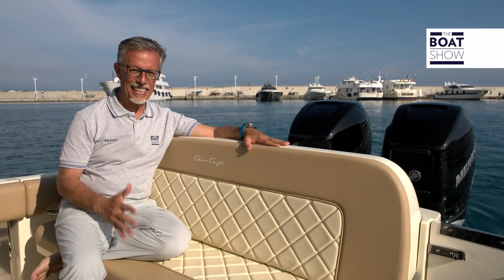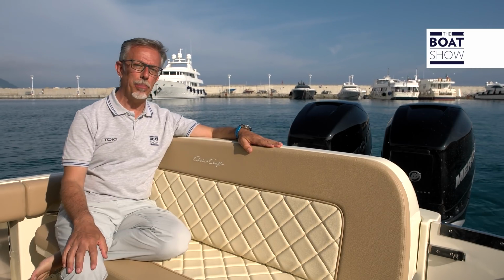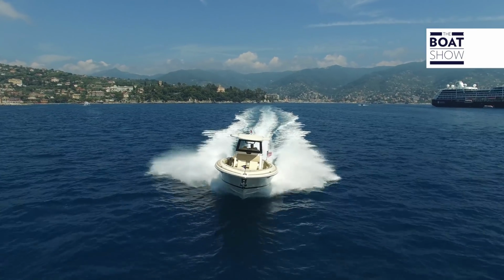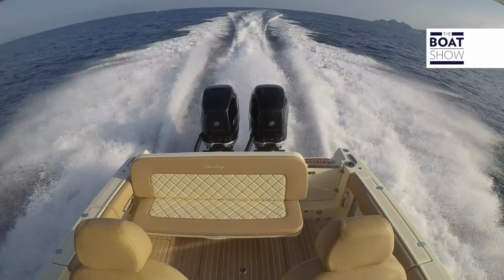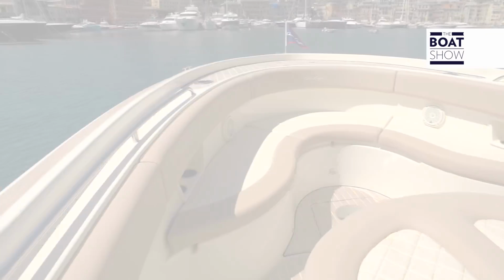Now, some of you might be thinking that this boat, the Chris Craft Catalina 30, makes no sense, but that's what they said about the Porsche Panamera too. Chris Craft's reputation for quality and elegance is undisputable.